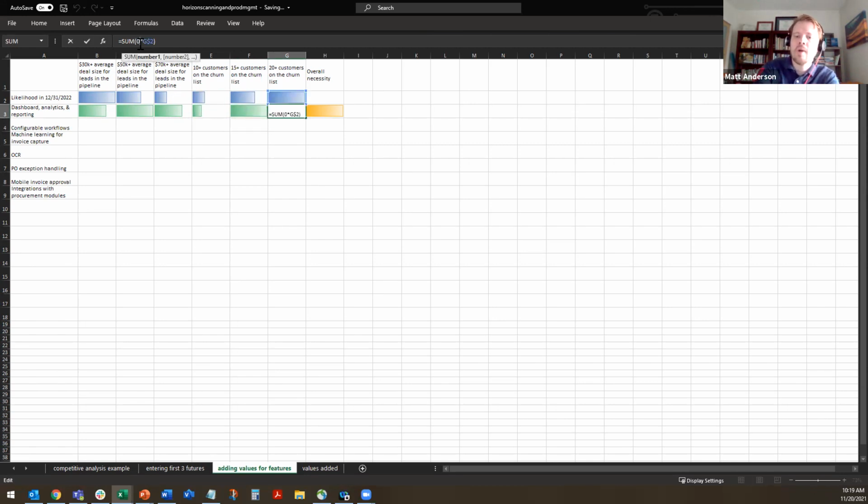And the way this starts to play out is you kind of see this is one of the most likely features. This is one of the most likely features. And this feature, the best play is going to be this one, right? So what you start to see is the value is kind of going in one direction on these 3 features and one direction in these 3 features.